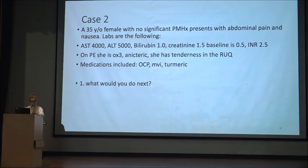Medications that she was taking were OCPs, MVI, turmeric, and I did not include that she was also on a TNF inhibitor for inflammatory bowel disease. So this is kind of loaded with a bunch of potential differentials. So what would you be considering, or what would you want to do next?